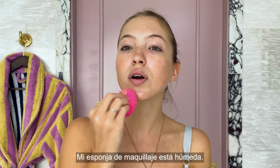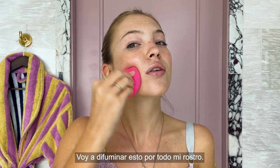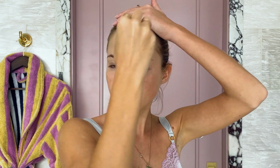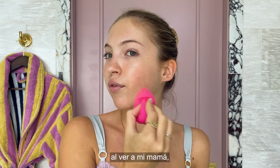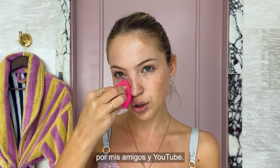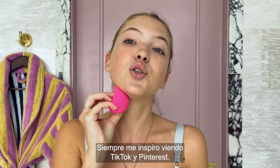My beauty blender is already damp. I'm just blending this out all over my face. It just evens the skin color out. I think I learned to do my makeup from watching my mum, maybe, my friends, YouTube. I always find cool inspiration on TikTok and Pinterest.